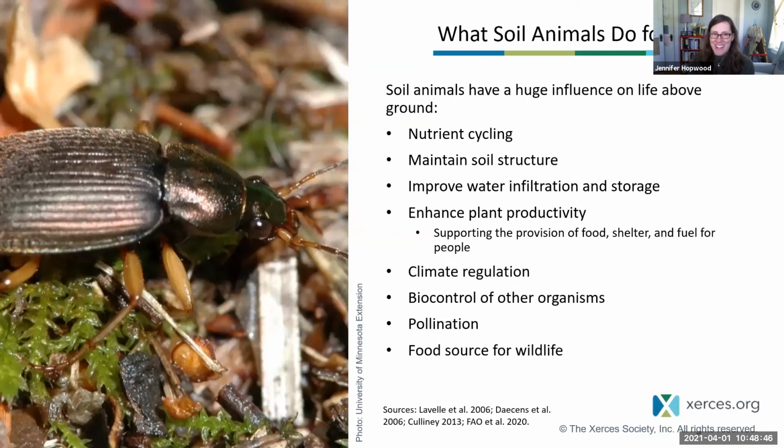So hopefully you've gotten a snapshot of this amazing slice of life that's happening underneath our feet all the time. These animals can make a really huge difference in our life. They break down plant and animal material. They take complex chemicals and turn them into simple compounds that plants can absorb. They alter soil structure, mixing nutrients between layers and improving the way that water infiltrates soil. And that work all enhances plant productivity, which is a direct benefit to us in our effort to grow food and to grow products that we use for shelter or fuel.